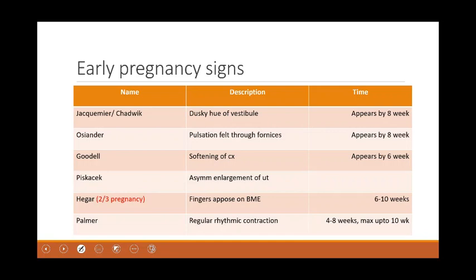So there was one more question on early pregnancy signs. It was probably a mix and match question, so you have to match which sign is which one. We should understand that the early pregnancy signs are due to progesterone.